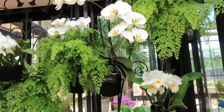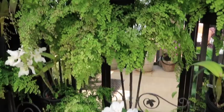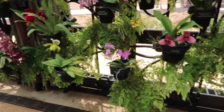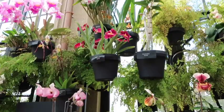Hey you guys, we are now walking into the orchid house. There are over 100 species of orchids in here. Also guys, this orchid house has been here for over 100 years. Of course there's been renovation, but they also change out different orchids, I think about 5 times a week. This orchid house is a must see.